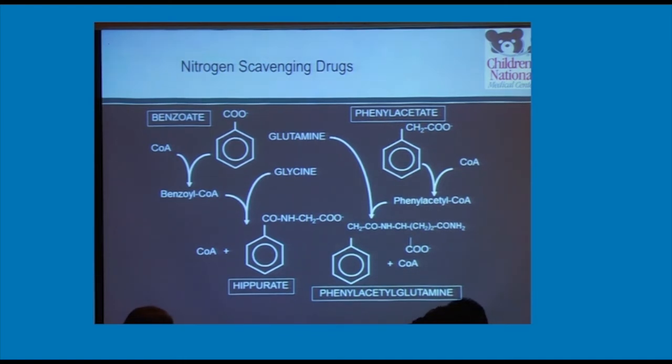Glycine is not one of the primary toxins in urea cycle disorders, but you can use this as a nitrogen trap. The body will make glycine in every cell in it. By pulling glycine out of the system, you can force the body to use excess nitrogen to replace it. Phenylacetate will bind with glutamine to make phenylacetyl glutamine.